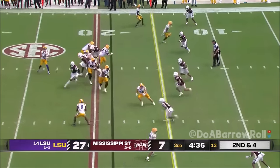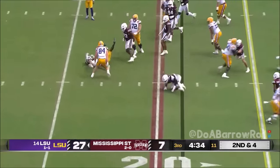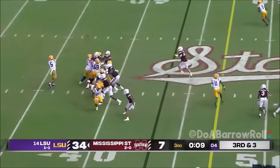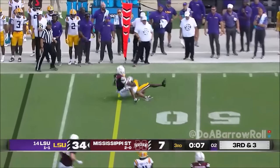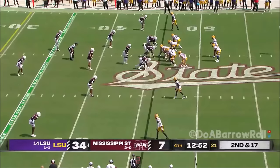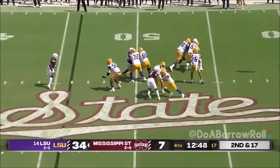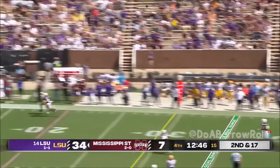Second and 4. As Daniels, another completion. Third and 3. Quickly to the outside, and another. They wanted to give it to Will Campbell this year, but he can't wear number 7 because he's an offensive tackle, so he's wearing the patch.